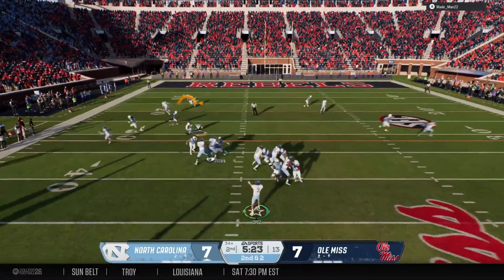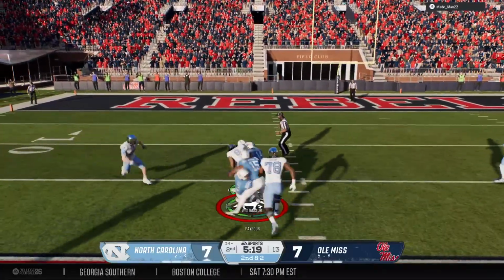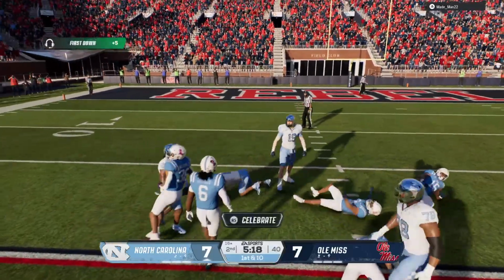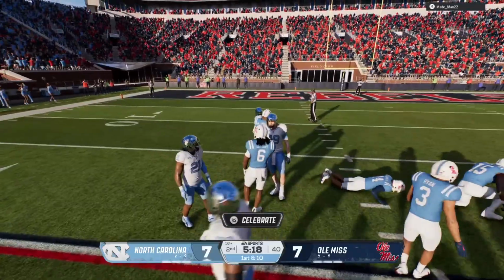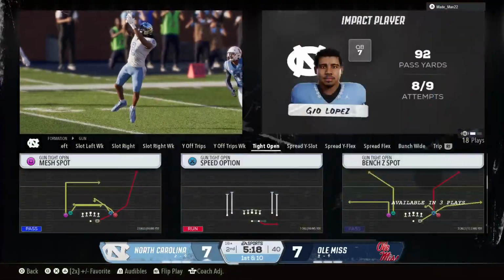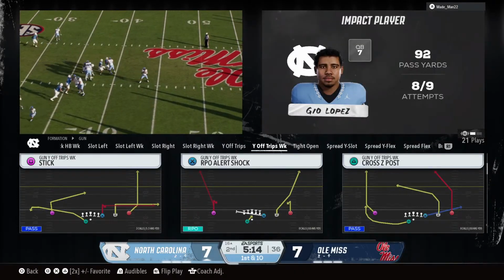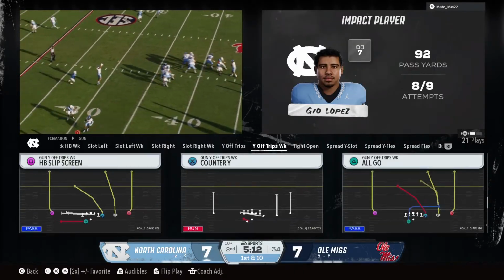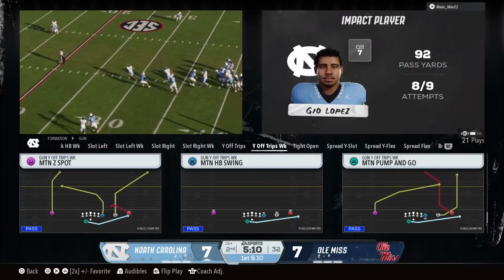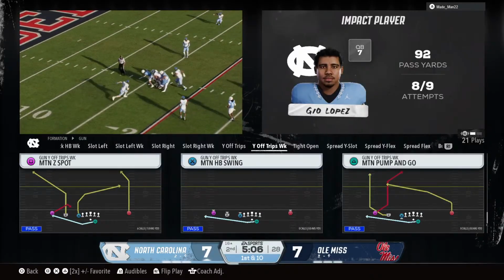Second and short, maybe looking for a shot. Quickly complete. There he goes. And he's brought down after a nice gain. And I think this receiver's forte is his route running. He's a guy that can line up all over the field, but it's not just catching post routes and goes. This guy can run shallows, he can run slants, he can run the option routes and find soft spots in the defense. This guy really has all the routes in his toolbox.